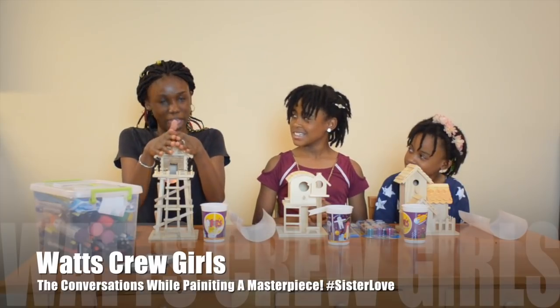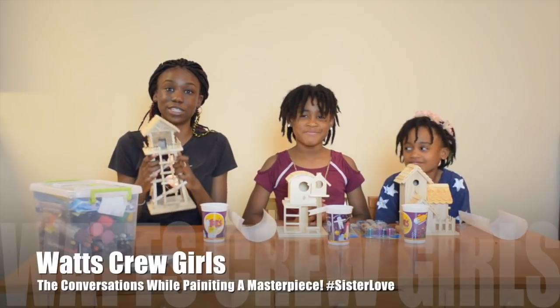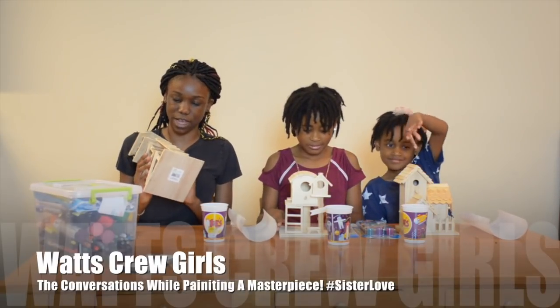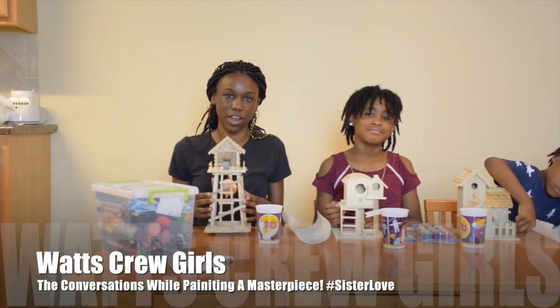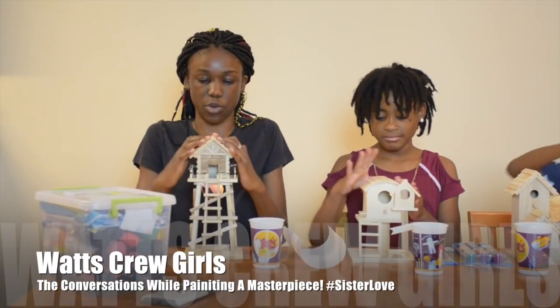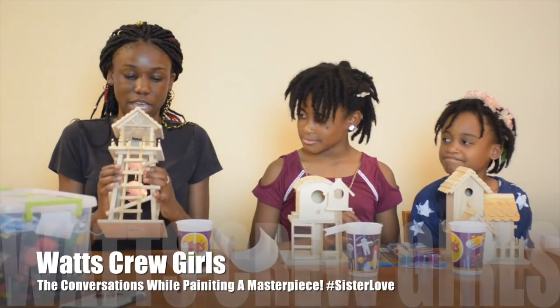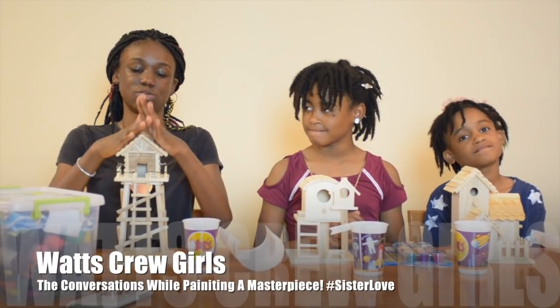The Watts crew back at you guys again, and we are gonna do something new today. We're gonna paint these little houses that we found at a craft store. You can get these at any craft store, but we got ours from Joann's craft store, and we're gonna be painting them today, and we're gonna let you guys vote and see who made the best house.